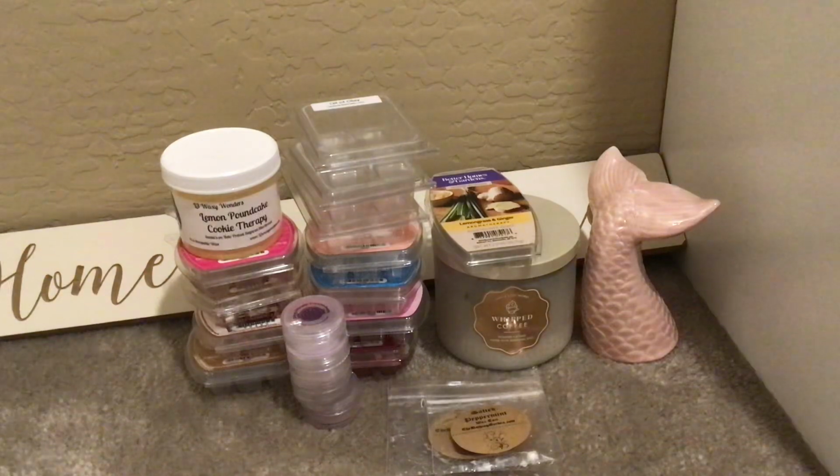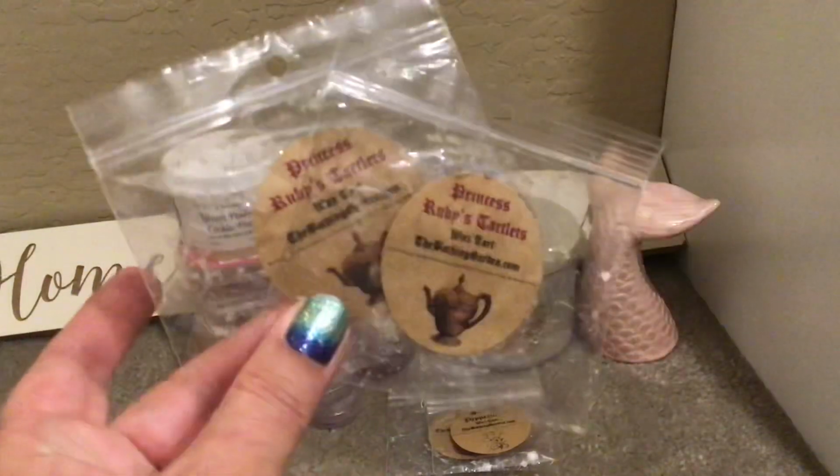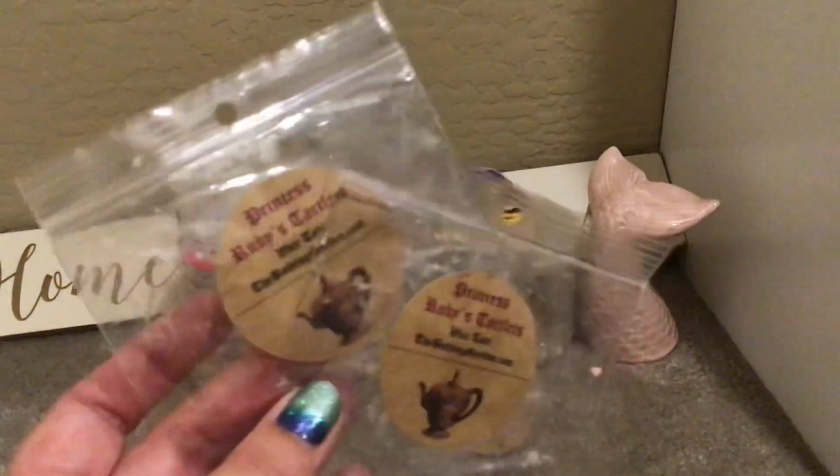I put it away. I have lots of other things, and I always have Bathing Garden that I can currently warm, you know, from older collections. So it's not like I'm dying and waiting to warm this stuff. That is just what works for me. However, this Princess Ruby Tartlet smelled so strong right out that I had to warm this.